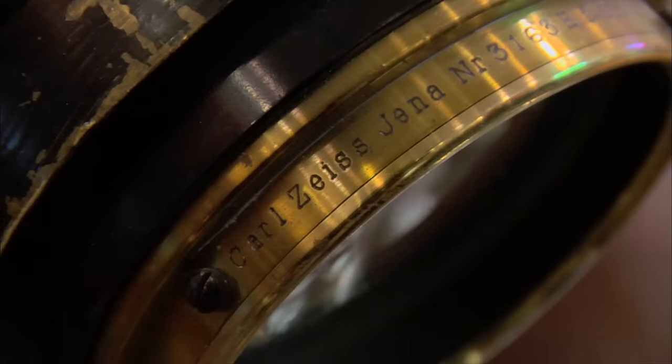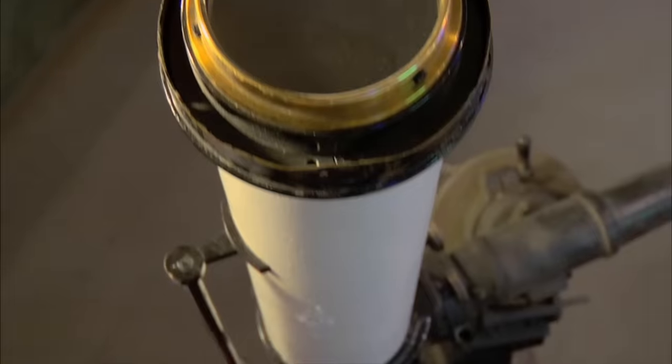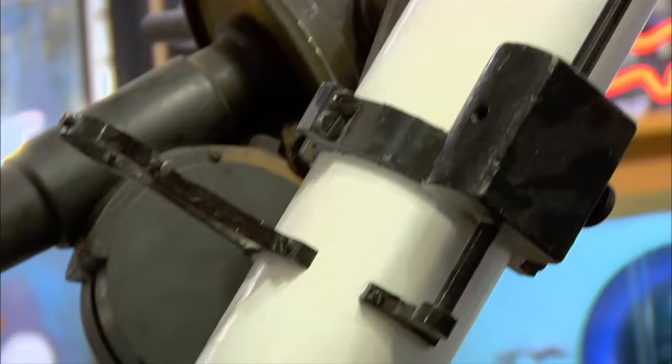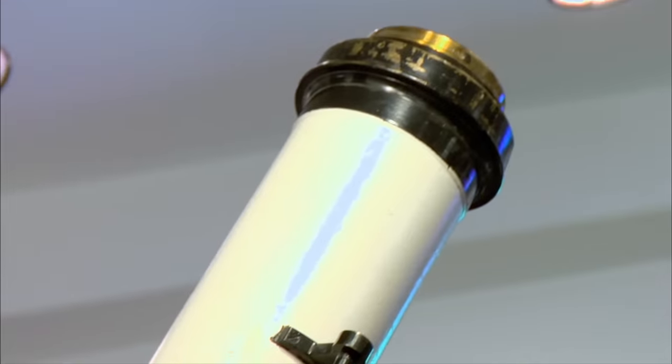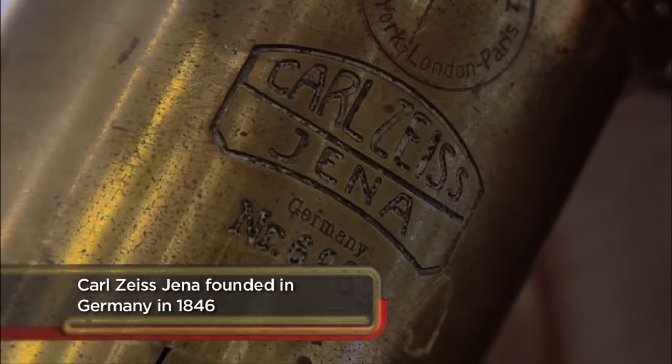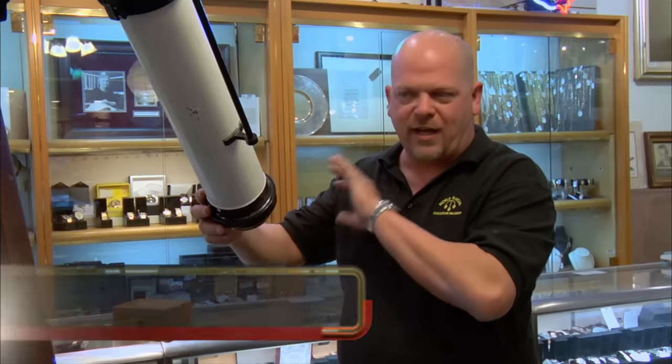Carl Zeiss started making microscopes in the 1840s and quickly became known as making some of the best lenses in the world. And when the camera became popular, he turned into the industry go-to guy for high-quality lenses. Wow, this telescope was manufactured while he was still alive, which is pretty amazing. I can tell by the way it's marked. It says Carl Zeiss Jena. After he died, they changed the name of the company and they dropped the Jena at the end.